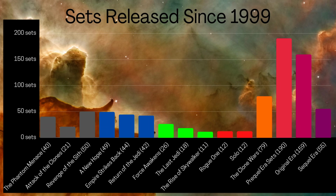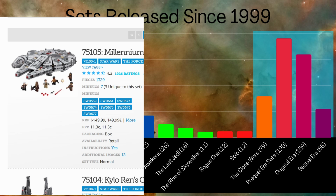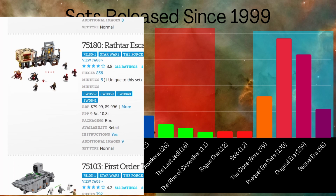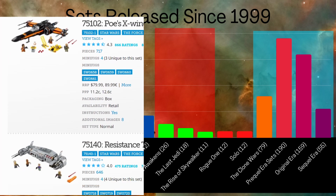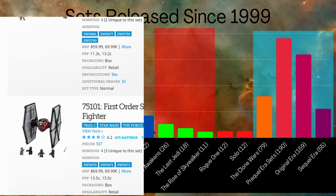If we're looking at total number of sets per era, here's the breakdown. The prequel era has the most with 190, followed by the original trilogy at 159, and then way down there you have the sequel trilogy with only 55 sets total. And for that one, I also think it's curious how over time, each movie received fewer and fewer sets, with The Force Awakens receiving the most and The Rise of Skywalker receiving the least. I think that probably says something about the quality and reception of the sequel trilogy as a whole.